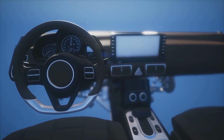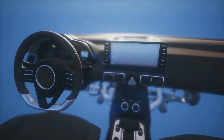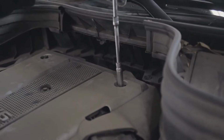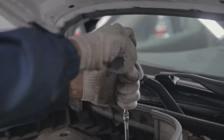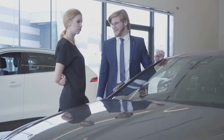List any special features like leather seats, a sunroof, or a premium sound system. These details can make your car more appealing to potential buyers. And don't forget about the engine size and transmission type. The more details you provide, the more informed the buyer will be. An informed buyer is more likely to feel confident in their decision to purchase your car, and an informed buyer is more likely to make an offer.